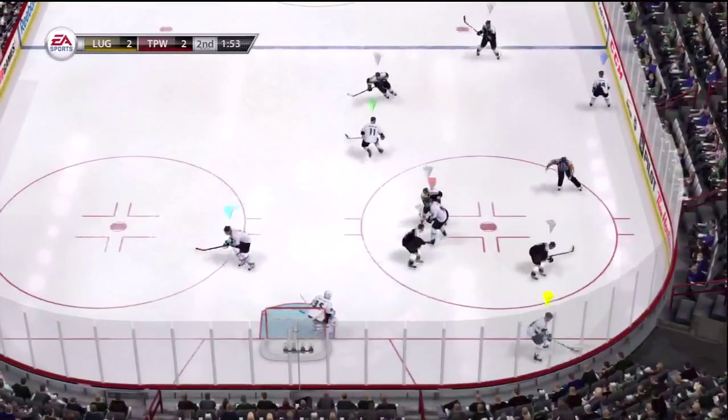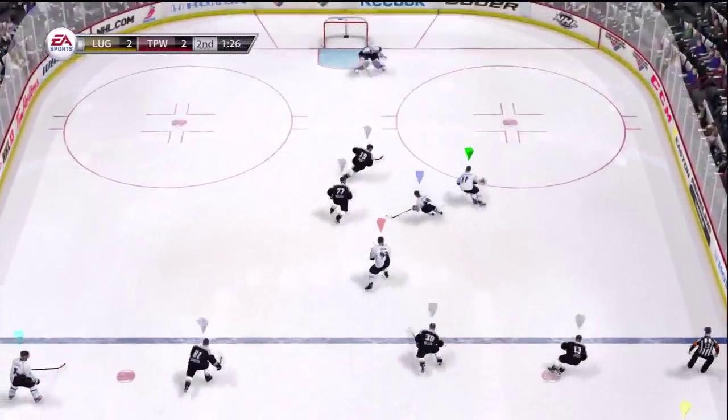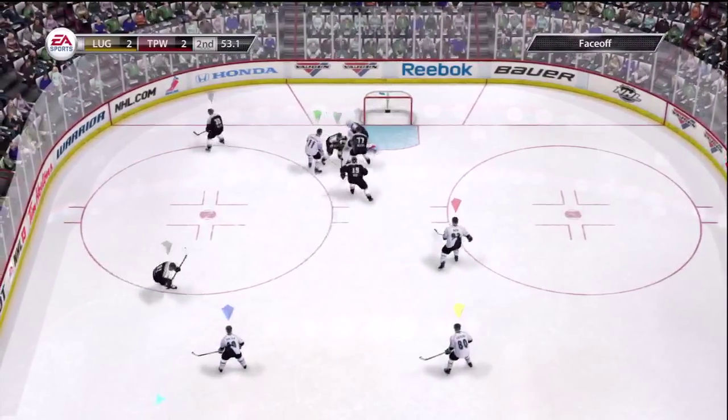Miller's totals on the draw so far tonight don't look very good. Gary, if he's auditioning to be the ace on faceoffs for his team, it ain't going so good right now. Time almost out in the second. Covered up.